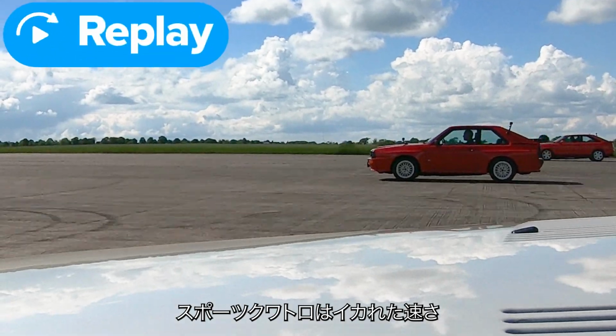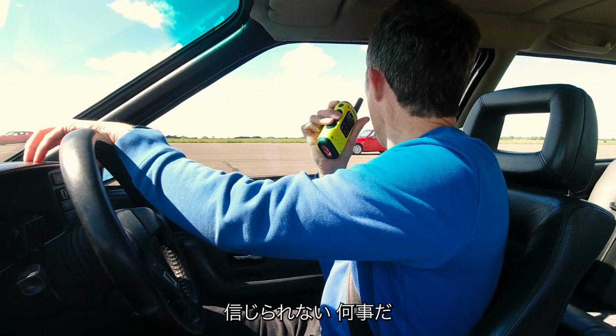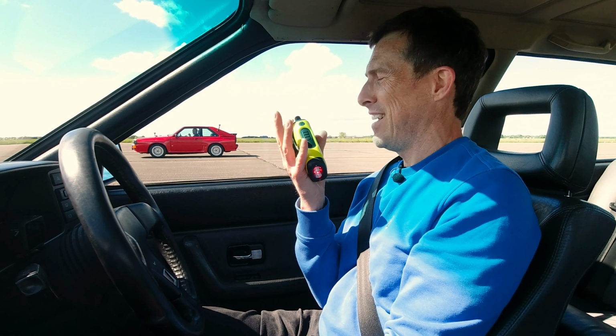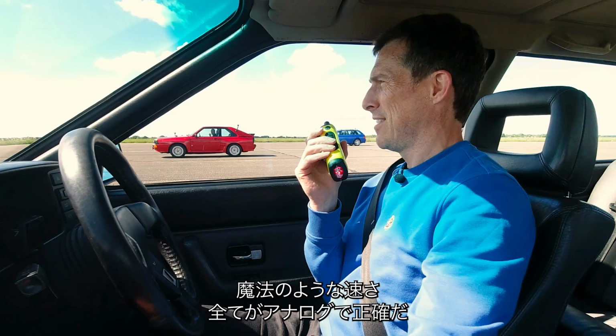That Sport Quattro is mental quick. I can't believe how quick it is. I mean, what the hell? Nice launch, but wow. How is it driving it? It's just magic. It's so cool. It's so analog. You just have to do everything right. It's awesome.